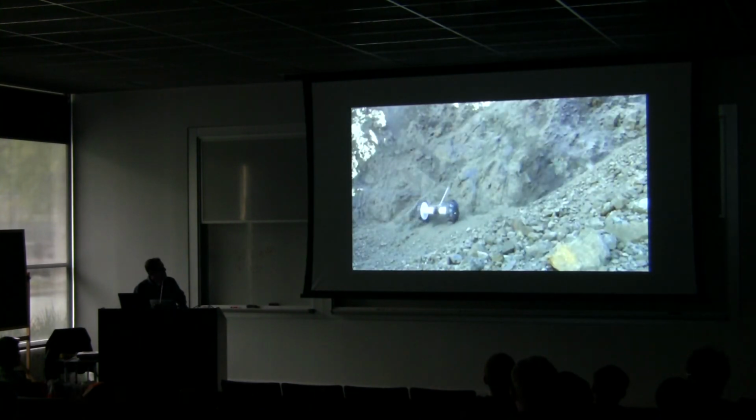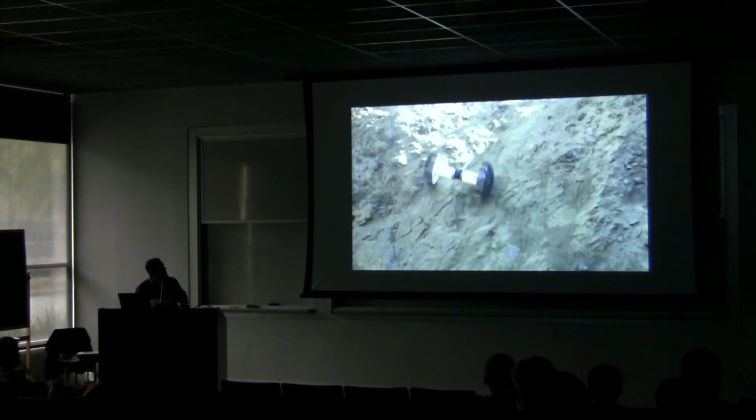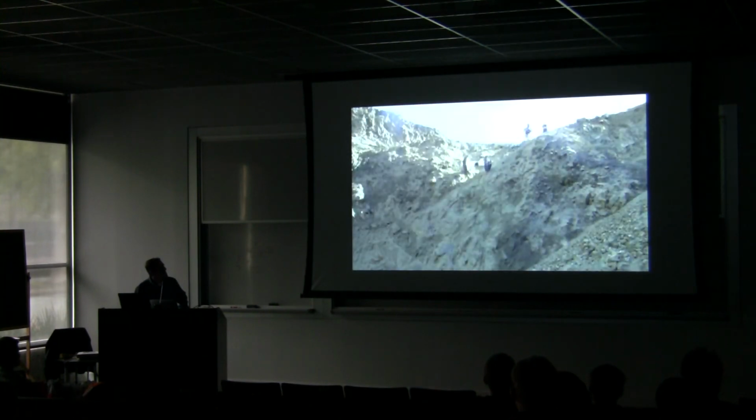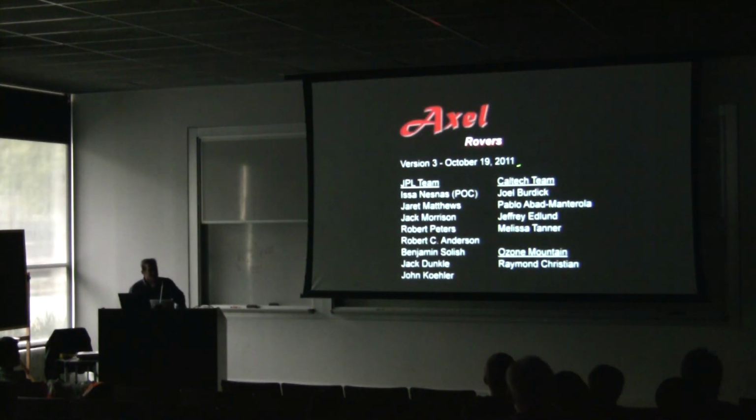Now also, as we're going up and down, the same way we orient the instruments, we orient the cameras. So we can orient the cameras in any way we want, and then it just finds its way back up to the top. These two guys here, this is Jeffrey Udland and Robert Peters, are just making sure nothing goes wrong. This was our first test on a slope. This was prior to the Arizona.